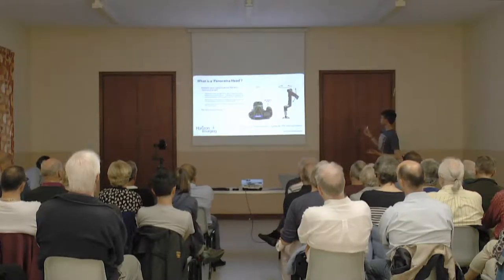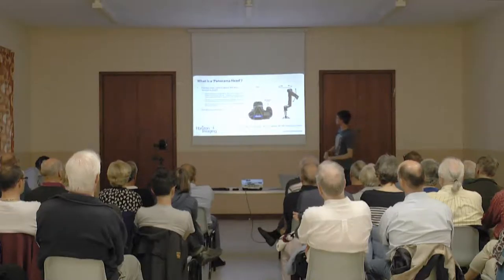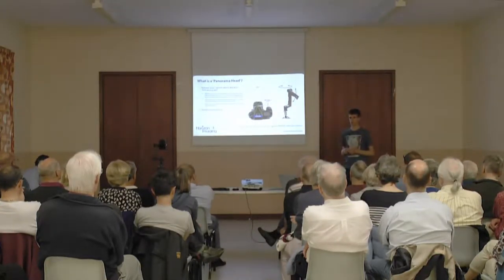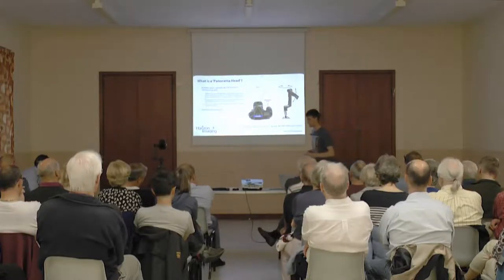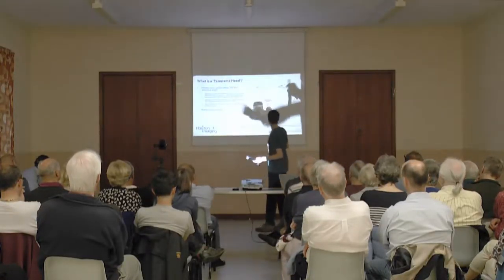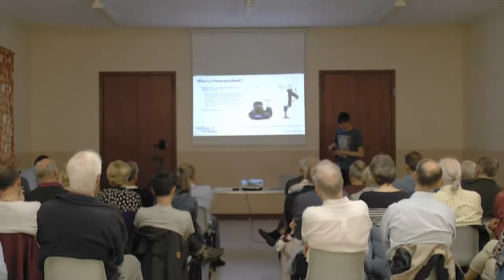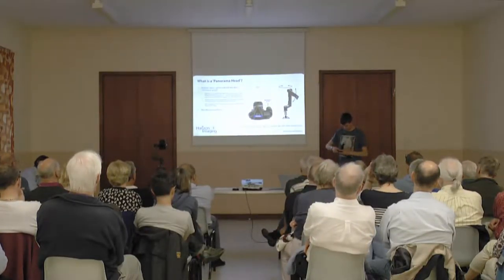So the panorama head is basically designed to rotate the camera about this point. Some of them are designed to work with any type of camera lens setup. Others, usually the homemade ones, tend to be built for a particular camera and lens combination. So this one pictured here is actually one I made myself, goodness knows how many years ago now. And it was for a Canon 40D and a 10 to 22 millimeter lens. And it actually worked pretty well.